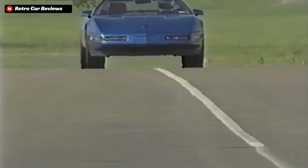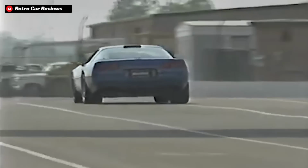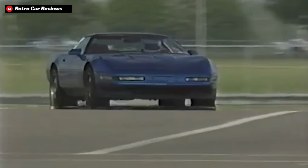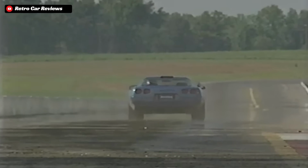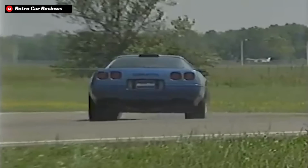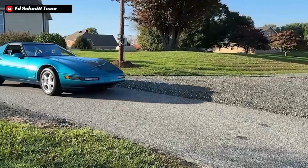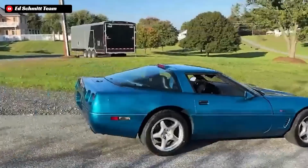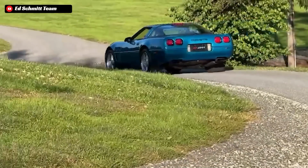The C4 ZR1 was able to put out an effective 375 horsepower and 370 foot-pounds of torque for the initial release. And as the years went on, the horsepower got bumped to 405 horsepower and 385 foot-pounds of torque for the 1993 to 1995 models. This prompted the ZR1 to reach its target goal of a 180 mile-per-hour top speed and let it run a 0 to 60 time of just about 4.5 seconds, which outgunned many of its European competitors.